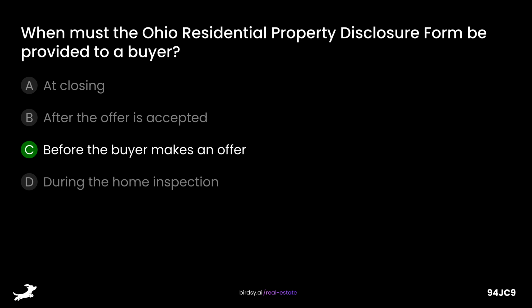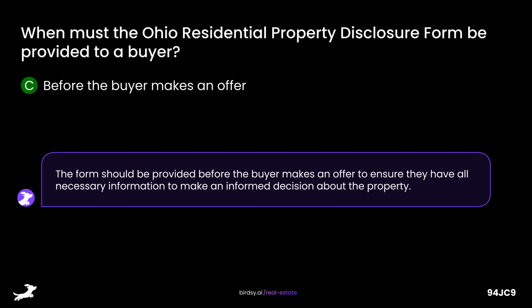The answer is C, before the buyer makes an offer. The form should be provided before the buyer makes an offer to ensure they have all necessary information to make an informed decision about the property.